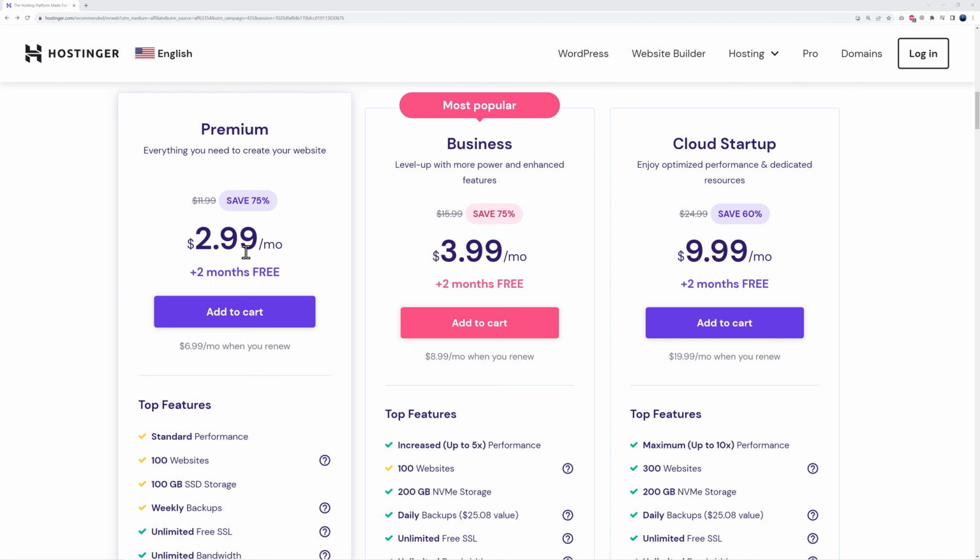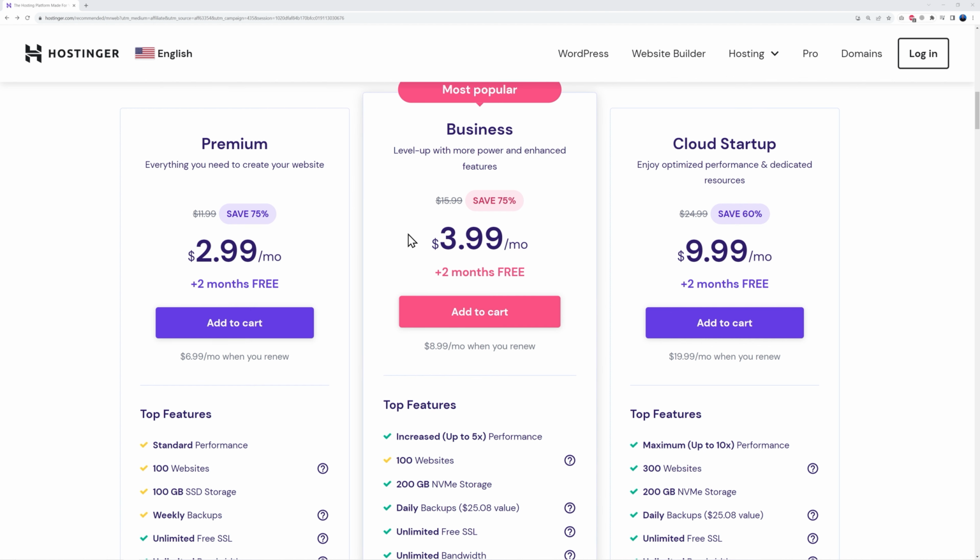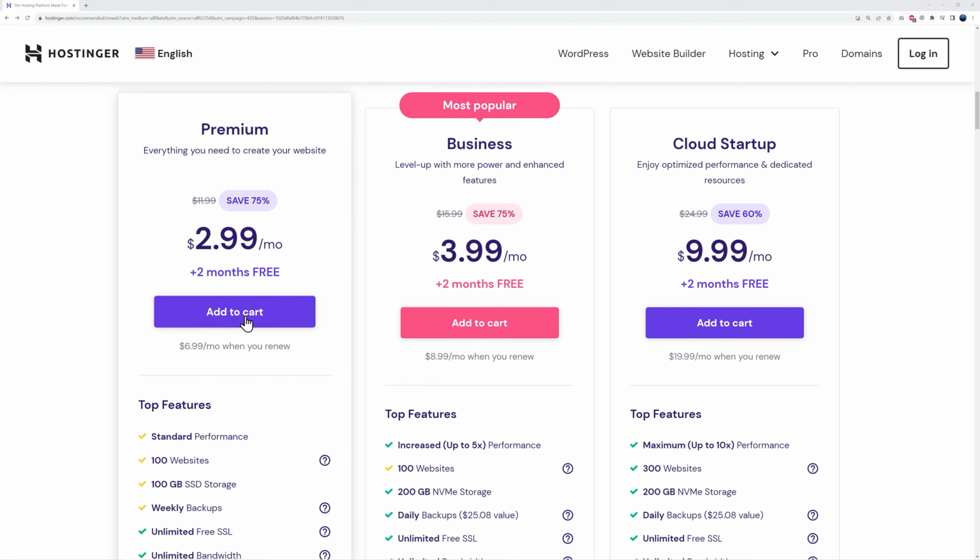You can start with the $2.99 one, and you can always upgrade to the next one up later down the line if you need more resources. So let's get started with this one here. So click on Add to Cart.